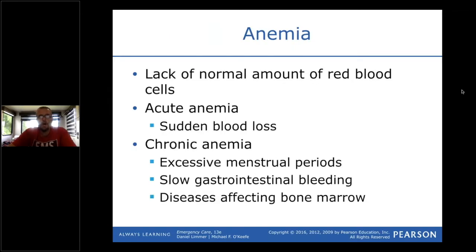Anemia, low red blood cell count. So you can have chronic or acute. Acute would be that GI bleed. It could be that lacerated artery, right? That makes sense. That is an acute, right now, holy crap, we're gonna die anemic event.